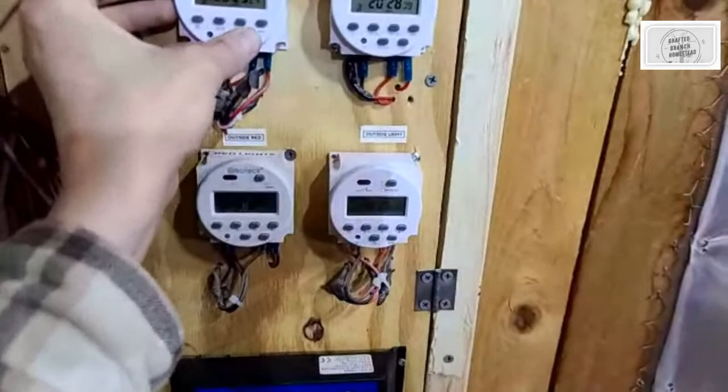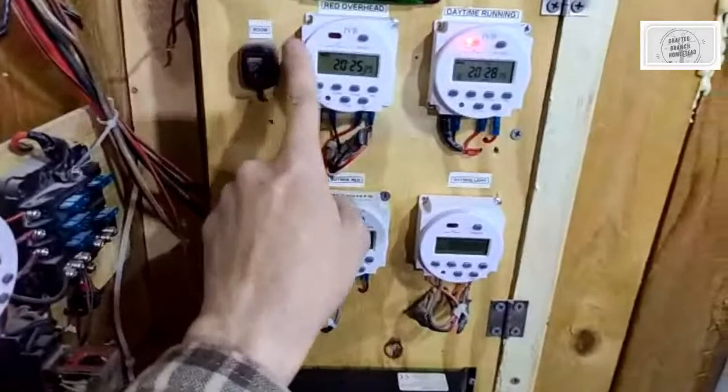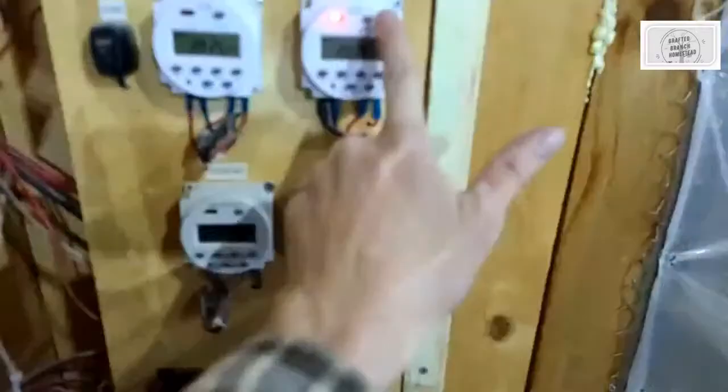And I'm in the process of putting switches on them all as well. That's coming on. So I'm going to turn this on. I'll take it off auto and just turn it on. There we go. So this is my little solar system. I have a little Blink security camera out here. There's other lights I can turn on and off.